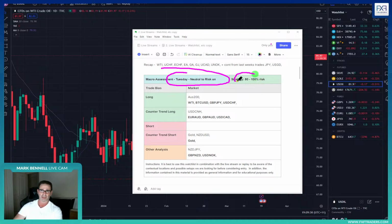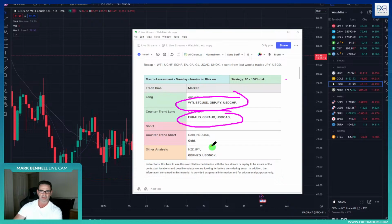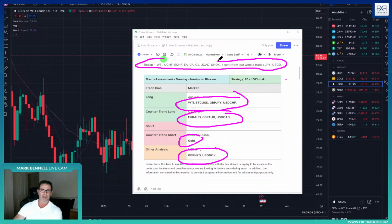And my strategy now is back up to 80 to 100% risk, okay? So really sitting on about 80 yesterday, we were 60, 80 with Monday, but now, more like about 80. Now, we had a huge amount of good trades triggered yesterday from these. You can see I've still left them on there. So I'm going to do a recap on those. You can see all of them through here. And this is just in one day. All right. So, this one was official, dollar Swiss.